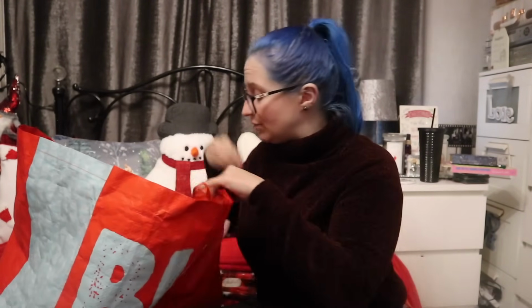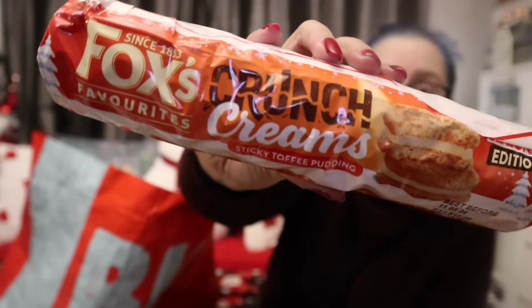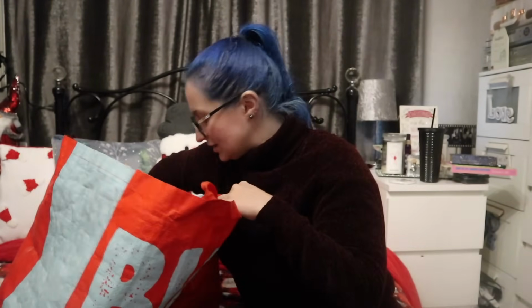I feel like these are about 99p, £1.29. They're not too bad at all. And as I say, you actually get quite a good little bit in there. And sticky toffee pudding crunch creams, of course. He has sticky toffee popcorn. He wants the biscuits. And these, I'm going to guess, were around about probably a quid because, hey-ho, it's branded.